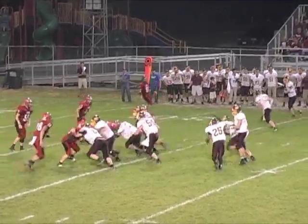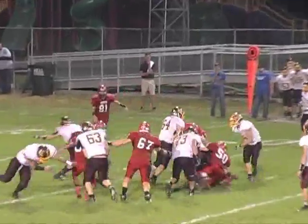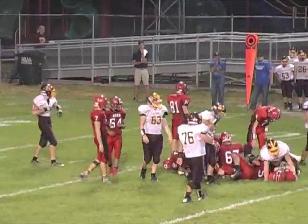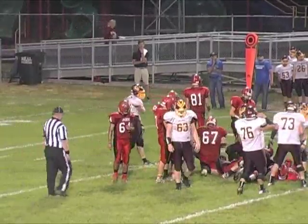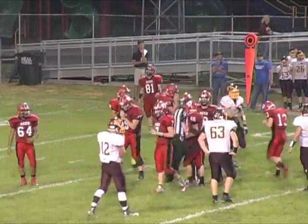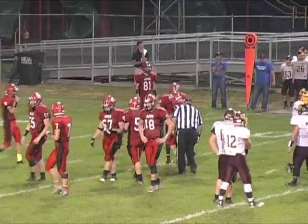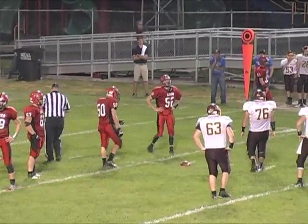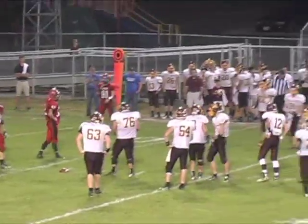Tied at 14, Edgerton with the ball. Guillaume gets the handoff. Guillaume angling towards the 30-yard line. He's going to make it down to about the 31 before they start driving him back. Bring up third and about seven.